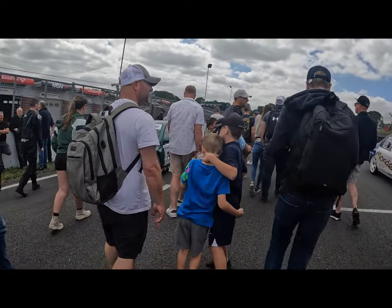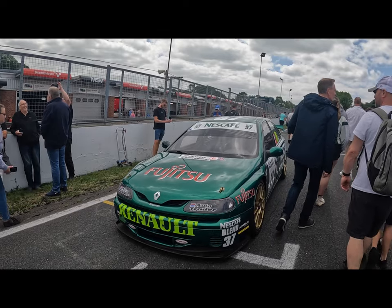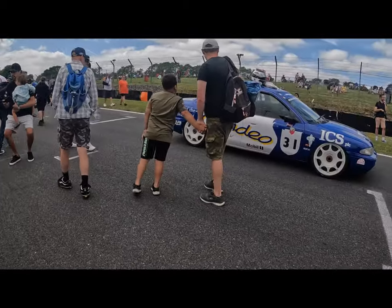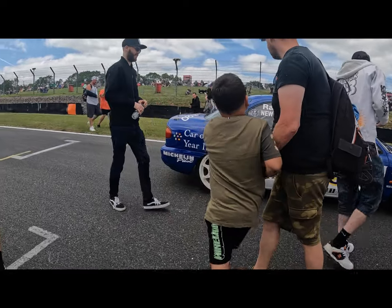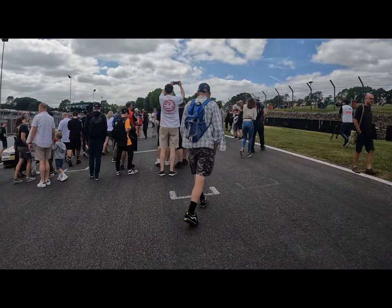Then we've got Alexander Morgan in the Vauxhall Astra. That is again the same as the Honda Civic running in the TC3 class, and he is alongside Alan Scott in the Mazda 323. Then on the next row we have Nigel Arkell in the Honda Accord and Richard Wheeler in the other works Nissan Primera. And then we have Paul Radisich in the Ford Mondeo lining up alongside Mark Jones in the Renault Laguna.